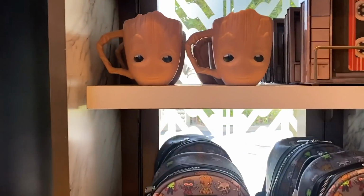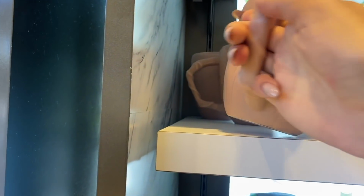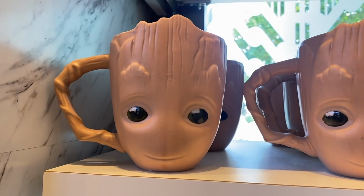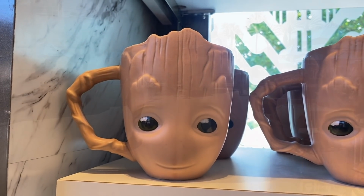I need your help. Is this mug cute or creepy? I really can't decide, and I do adore me some Baby Groot. It's $20, and I would buy it, but I can't decide if it's cute or a nightmare, so please weigh in, and I will then determine if I should buy it or not.